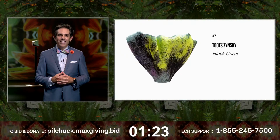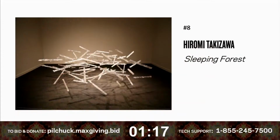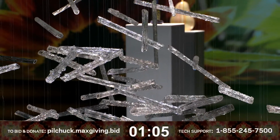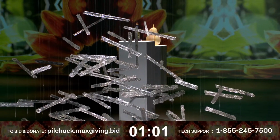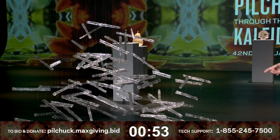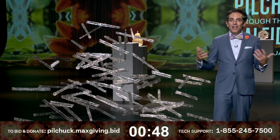Jessica, please tell us about number 8. Item number 8, Sleeping Forest by Hiromi Takizawa. Having grown up in Japan, Hiromi spent quite a bit of time in the forest and has always found a sense of curiosity in nature, especially the light captured in nature. Hiromi chose clear glass for Sleeping Forest to give an ethereal feeling that engages the viewer within the space through light and shadow. And one important note is that this incredible piece can be hung at various heights depending on your space, valued at $20,000.